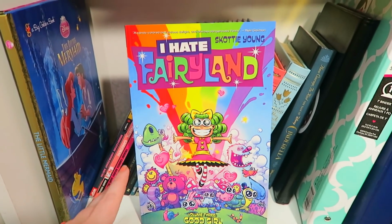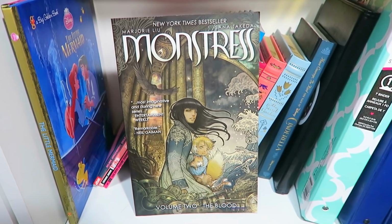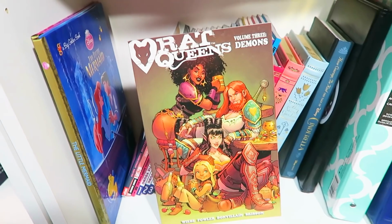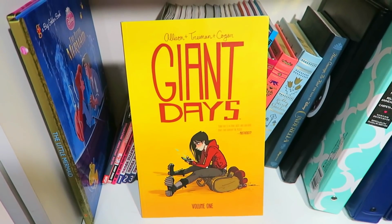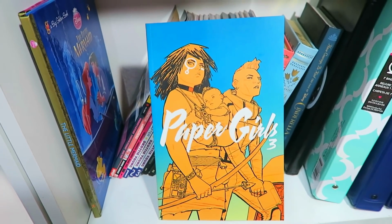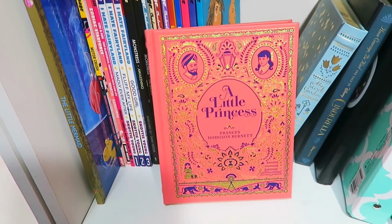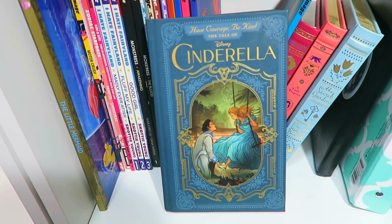I am dying to have it in my hands. Monstrous Volume 1, and Monstrous Volume 2. Up next we have Rat Queens Volume 1, Rat Queens Volume 2, Rat Queens Volume 3, and Rat Queens Volume 4. Giant Days Volume 1, Giant Days Volume 2, Paper Girls Volume 1, Paper Girls Volume 2, and Paper Girls Volume 3. And then I have my Barnes & Noble edition of Grimm's Fairy Tales, A Little Princess, and The Secret Garden. And then I also have the movie adaptation for Cinderella.